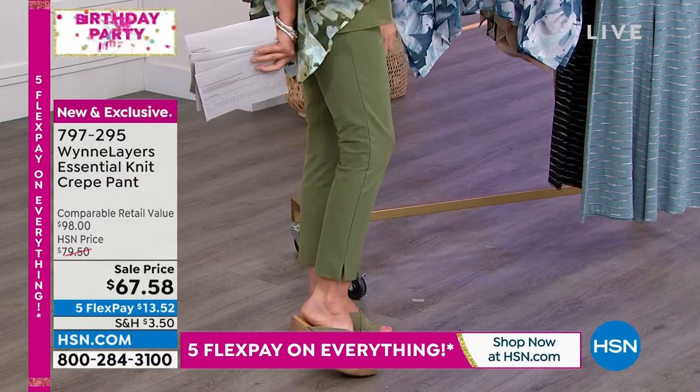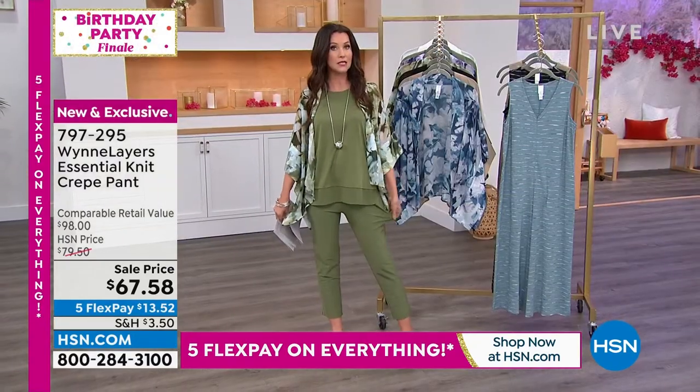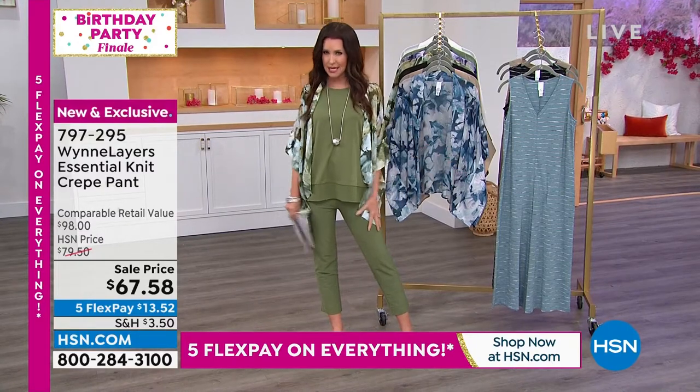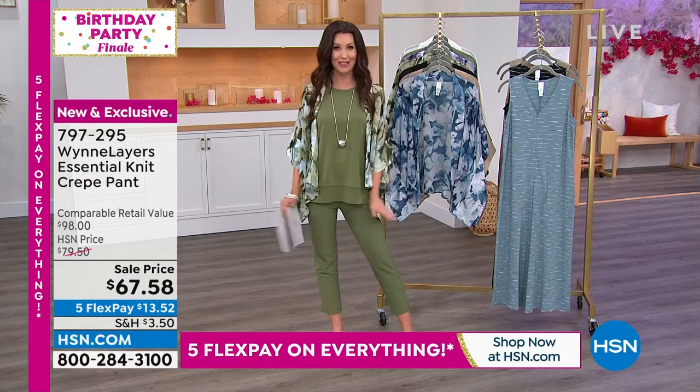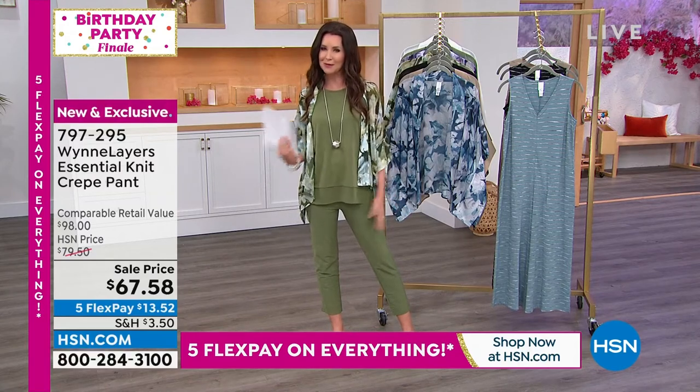Those are gonna look super cute with a little booty come fall as well. So this is a great transition pant. It's not just for now, not just for summer, but then all the way through. Actually, here in Florida, I'll wear this all year round. So you don't have to wait on that. That will be coming up toward the end of the hour.